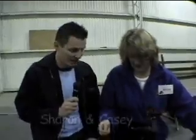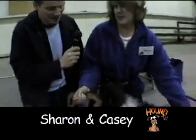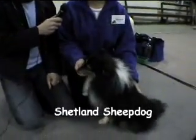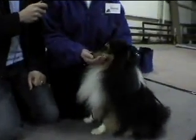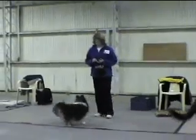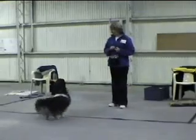We're with Sharon and Casey. Casey's a Shetland sheepdog. He's a tricolour. Okay. Tricolour Shetland sheepdog. And how long have you guys been doing Doggy Dancing? We've been doing this for 12 months. Right. Now, you both look pretty advanced at it. What sort of obedience has Casey done before?